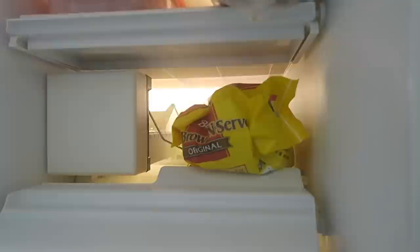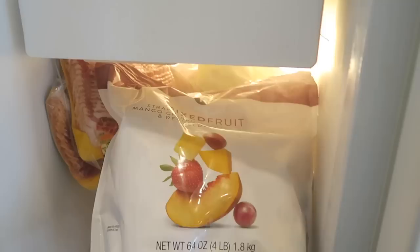A big sale on ice cream. So Larry picked up this one, and then, or maybe it was these two that he picked up. We also got more hot dogs. Okay, what is in here? Oh, fruit. I never get fruit because frozen fruit is expensive, but I picked up this. It's the mixed fruit blend. And then two more of the bacons because they were buy one, get one.